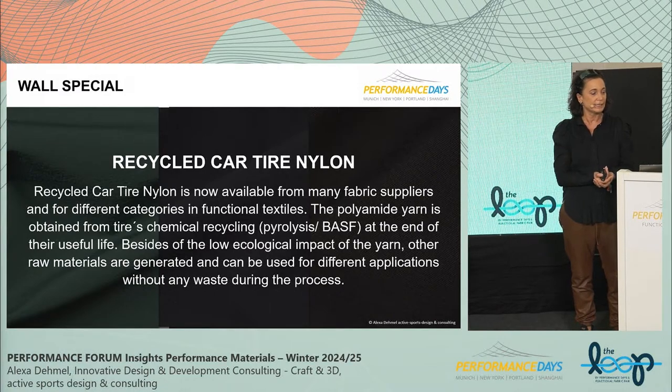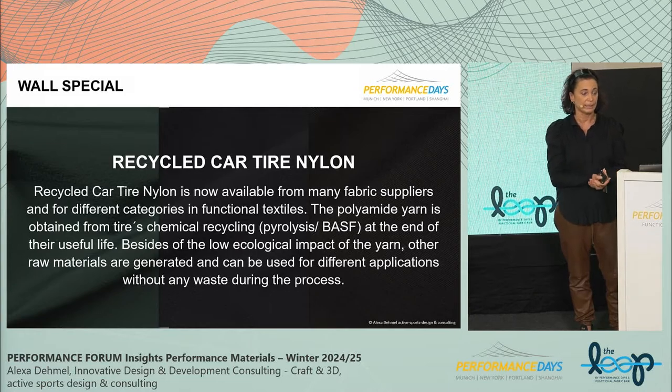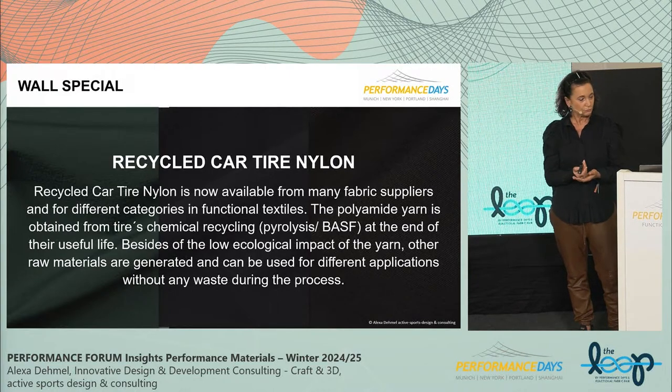The polyamide yarn is obtained from tires at the end of their useful life, chemically recycled by pyrolysis, such as BASF. Besides the low ecological impact of the yarn, other raw materials are generated and can be used for different applications without any waste during the process.